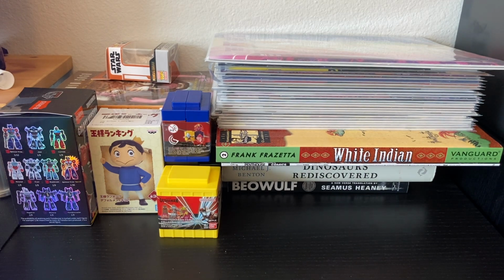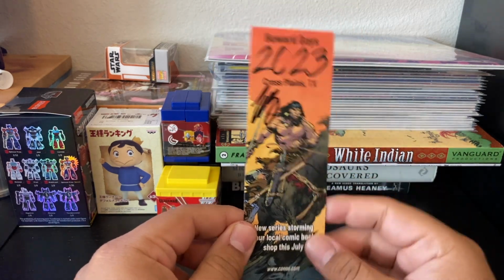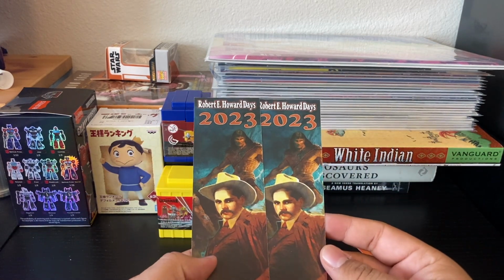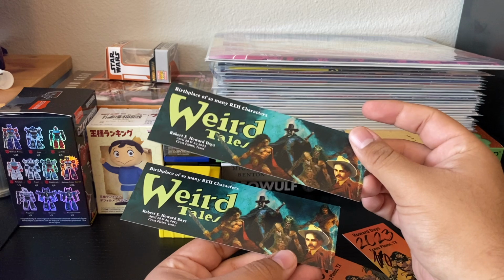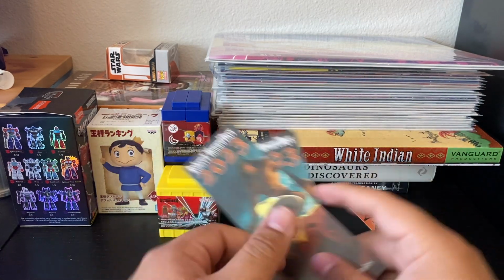Starting off with little collectible items. So here's a bookmark with Jim Sub's signature. Here's what that looks like in the back. I have a second one. Here's Howard Days 2023, celebrating Weird Tales. These are nice. I love that. It's probably my favorite one, but this one has Rob Del Toro's artwork, so that's the one I got signed.